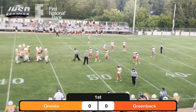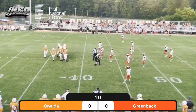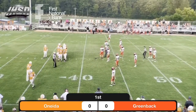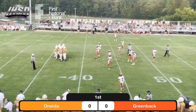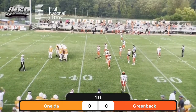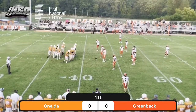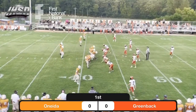So that moves it back to the 42-yard line of the Indians. 47 yards on 3 penalties for Oneida right now. Excuse me, make that 37. It'll be 1st and 21 now for Oneida with 11 minutes to go here in the first half. So what would you grade the Indians on that first quarter? We'll ask that after this snap for the second quarter.